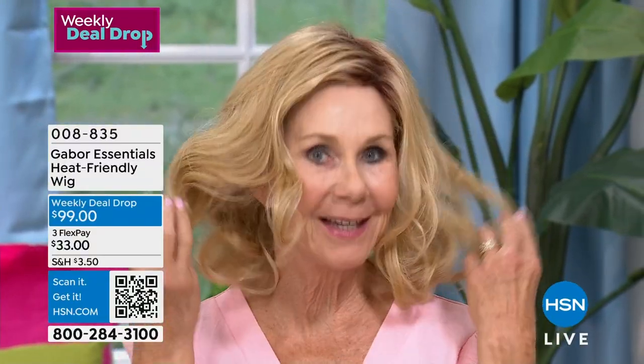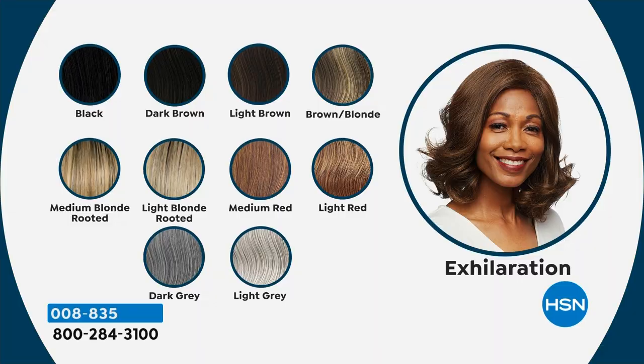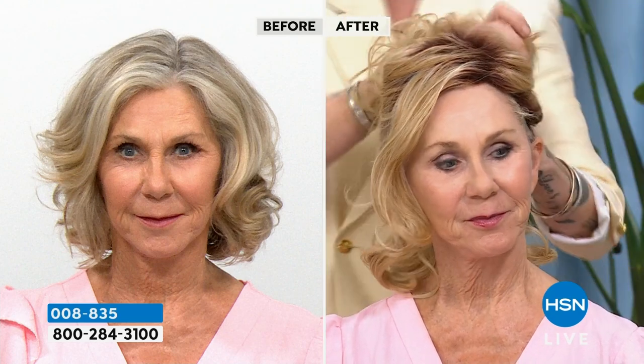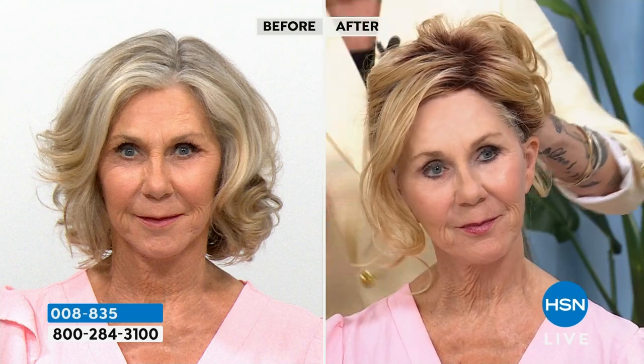If you want another darker gray, there probably is another option for you on our website. I'm so sorry, Inger. But it's a good thing, there are other options on our website in dark gray. And Vonda, what color are you wearing, my love? Light blonde rooted. And remember, five dozen remaining. With the rooted, my friends, we can wear the hair up because you got that gorgeous rooted.